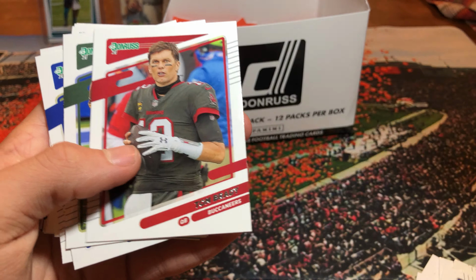Contenders. So it's going to be a blaster pack. Saw the back card, though. Colin Murray. Chronicles, not Contenders. Oh, yeah, that's what I meant. Oh, what a surprise. Tua. Nice. Always get rookies from it.